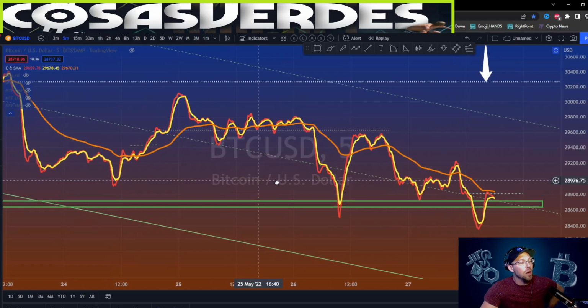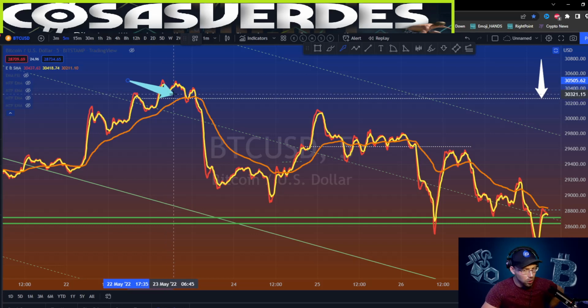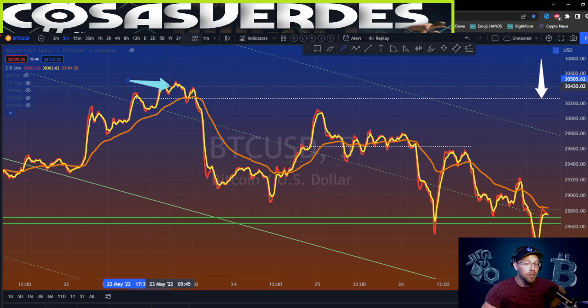Here we go. What we're going to do here is we're going to focus on 2 different things. First, when red crosses, particularly to the downside, but just crosses in general, the yellow. When red goes below yellow, that's bearish. Because bearish can actually be really good if you're shorting. This is a great signal if you're shorting on low time frames. And when red goes above yellow, it's bullish for the very short term.